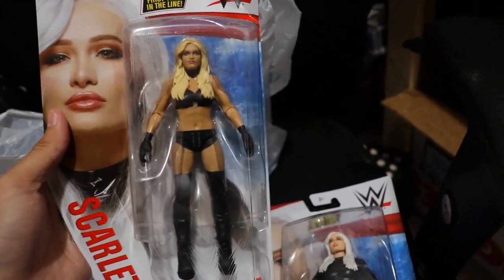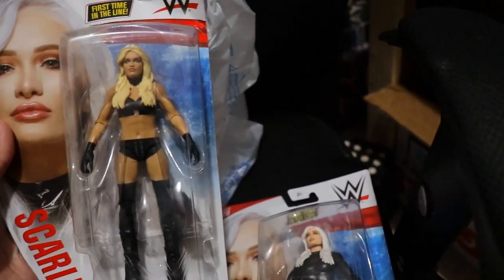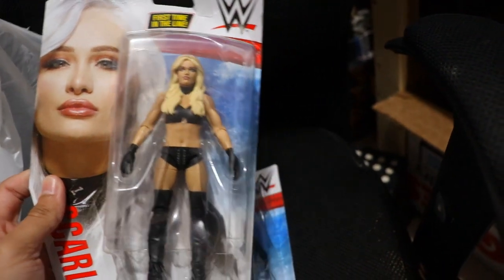I don't know what my plans will be for these figures, but it's always nice to have for Karrion Kross. And I like the way she had the blonde hair and then she had the white hair. And I like the bodysuit. And I really like the unique hands they used on these figures. So, I don't know. It'll be really interesting to see what we come up with.